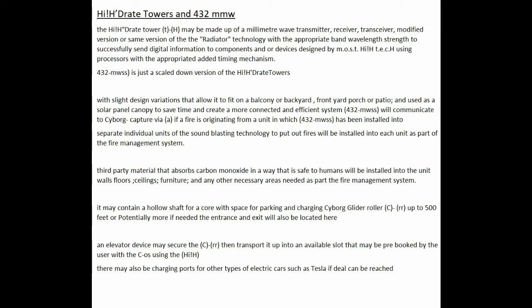As I said, the 432mm waves are just small Drate Towers with slight design variations that allow them to fit on a balcony or backyard, front porch or patio, and be used as a solar panel. What you'll find out as I read on is these small Drate Towers can also be artificial trees as well as solar panels. So they're intending for us to have these in our home. To save time and create a more connected and efficient system, 432mm waves will continue to cyborg capture via A, which I think is the p-brane tag, if a fire is originating from a unit in which the 432mm wave has been installed.